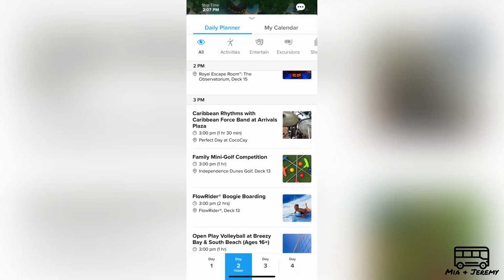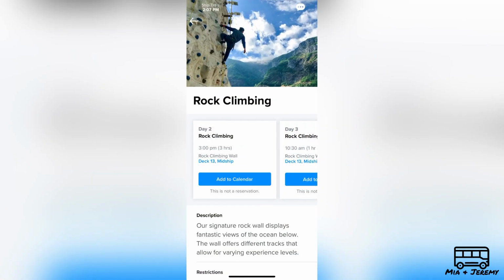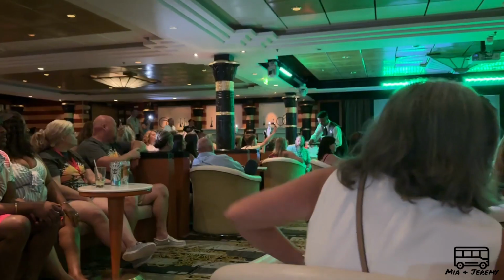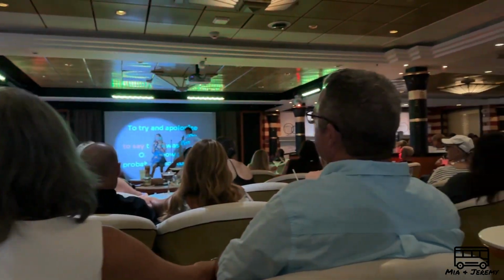The daily planner shows you all the activities on the ship that day. You can add the ones that you're interested in to your calendar, and it'll alert you when that time is drawing close. Make sure that if you're going to a game or a show of some sort, you get there early to get a seat.